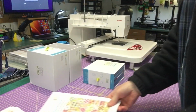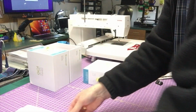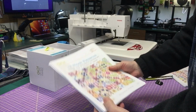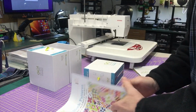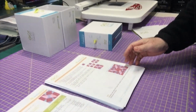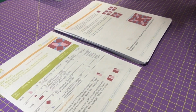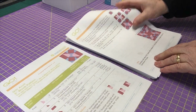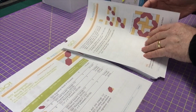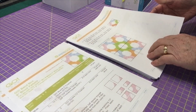Now, if we take another look in this booklet that came with this, you can see that there are quite a few, and let me just move this down a little bit so you can see it better. So you see, there are patterns showing you how to make all of these various cubes.